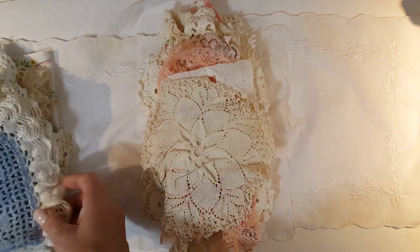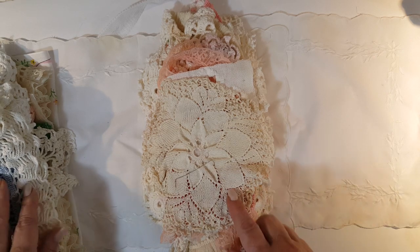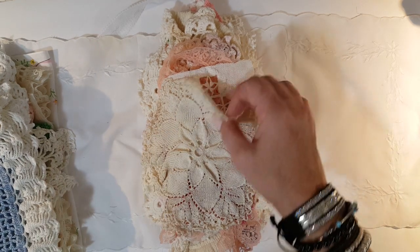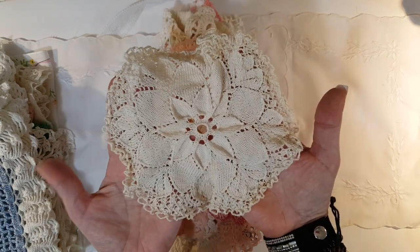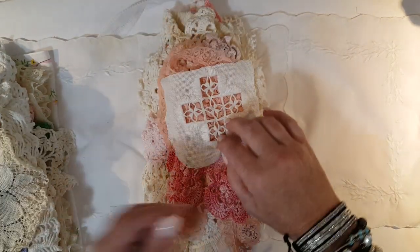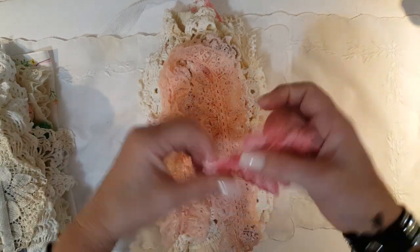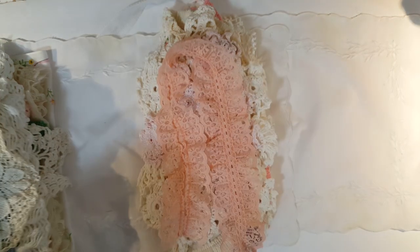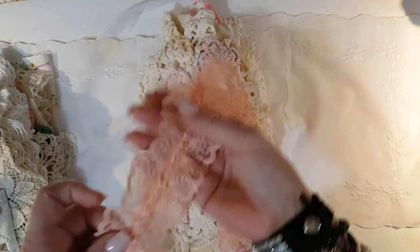And I think the other one has a pink one and not a blue one. But these are basically the same, only slightly different in color. There's a doily there. This little piece here. A couple of these little doilies, and I think my phone's under here and I keep touching it. Yes, it is. There's a piece of this pretty lace here.